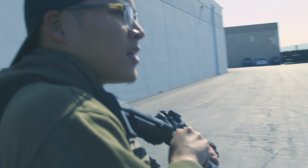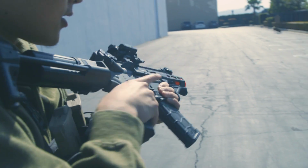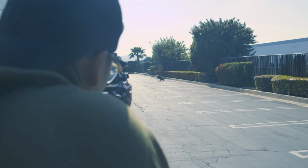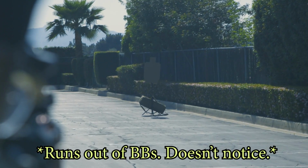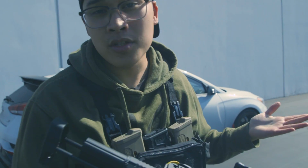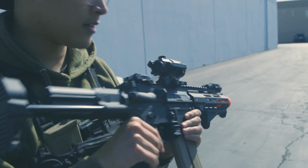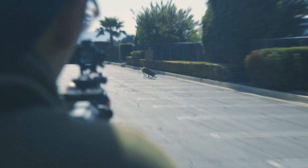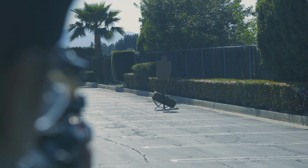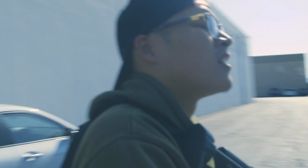Now, Cisco did tell me that the full auto on this is surprisingly fast for an out-of-the-box gun. So let's just switch that to full auto and mow it down. So in that last take, I was a little bit too distracted by how fast that sounded that I didn't notice we were out of BBs. So we do have another mag here. Let's do that full auto again. And now I will actually watch the BBs, okay? Oh man, that's nice.